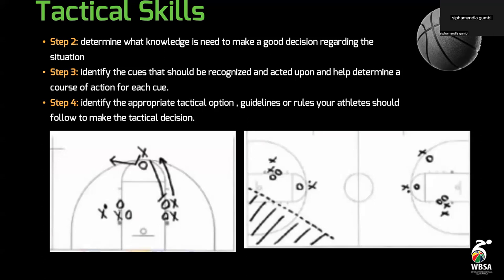So it depends on your game approach and your tactical decision that you have to make in a game situation. This is more or less what we are now driving towards, or maybe we should be driving towards, because it's modern basketball. Yes, there still is room for the traditional way, because for newcomers you've got to spend more time explaining rather than allowing them to play.